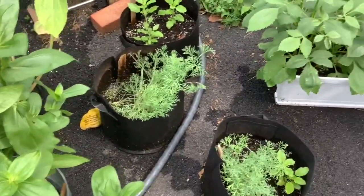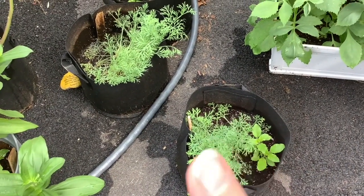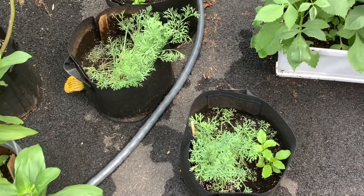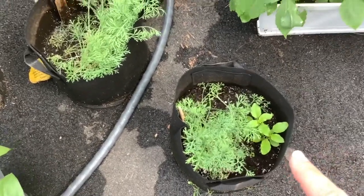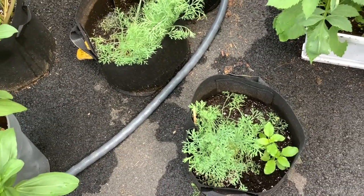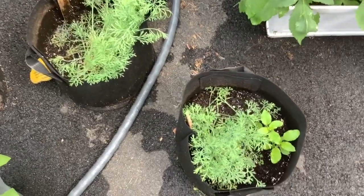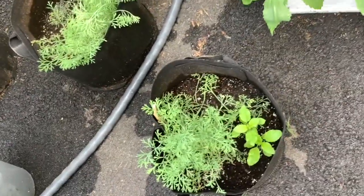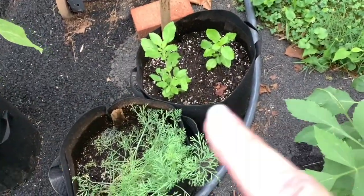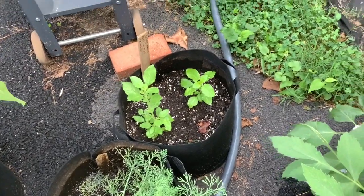So here, these two are my poppy plants, and they're finally taking off. And I have a couple of basil plants here that I put there because I had nowhere else to put them, just as a place to hold them. They're really growing quite well. I'm going to have to move them from there at some point. Those are holy basil or Tulsi basil.